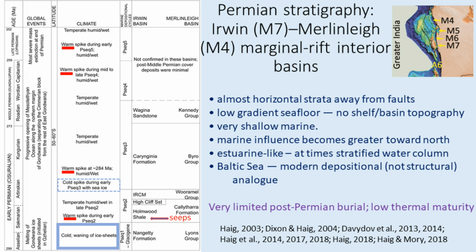And that's the time when the Nangeti Formation in the Irwin Basin and the Lyons Group in the Merlinley Basin started to deposit diamictites and so forth. That's the time when the ice sheets over this part of the world started to melt and provide this mass of glaciogene sediment. That was all gone by this time in the early Satmarian. There's no evidence in the East Gondwanan lowlands of any ice sheets. There's evidence in this coal spike here with sea ice in the mid-Artinskian. But for the rest of it, we've got warm spikes and we've got temperate conditions.